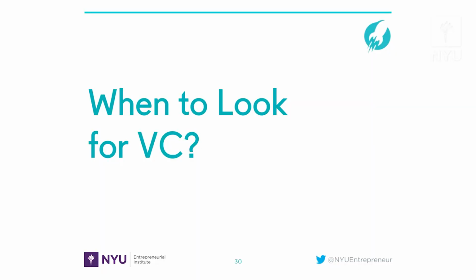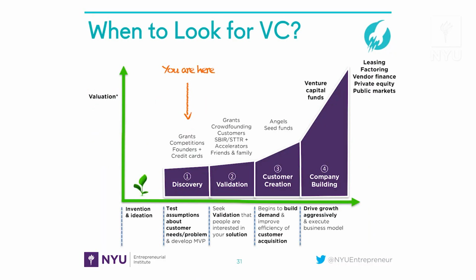So when should you be looking for venture capital? I won't rehash this, but we talked about this chart a little earlier. Venture capitalists tend to look to fund these larger scale businesses, or businesses that are scaling, while angels and seed funds come in at this slightly earlier stage. I imagine most of you are probably somewhere in one of these first two stages. Again, just because you have an idea doesn't mean you're ready for venture capital. We're happy to sit down with you at any point in time and help assess where you are in your journey and what the appropriate funding mechanisms are for you.